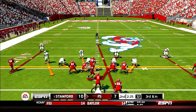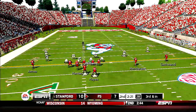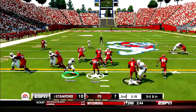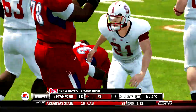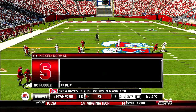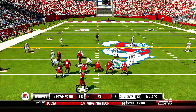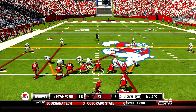So now 3rd and about an inch here. As we'll see Hayes here moving a man in motion. That'd be Harris. Hayes running this one here. Gets the 1st down, gaining 7 on that play. He's getting close to 100 yards now here in today's game. Somewhere around about 87 yards in the game.